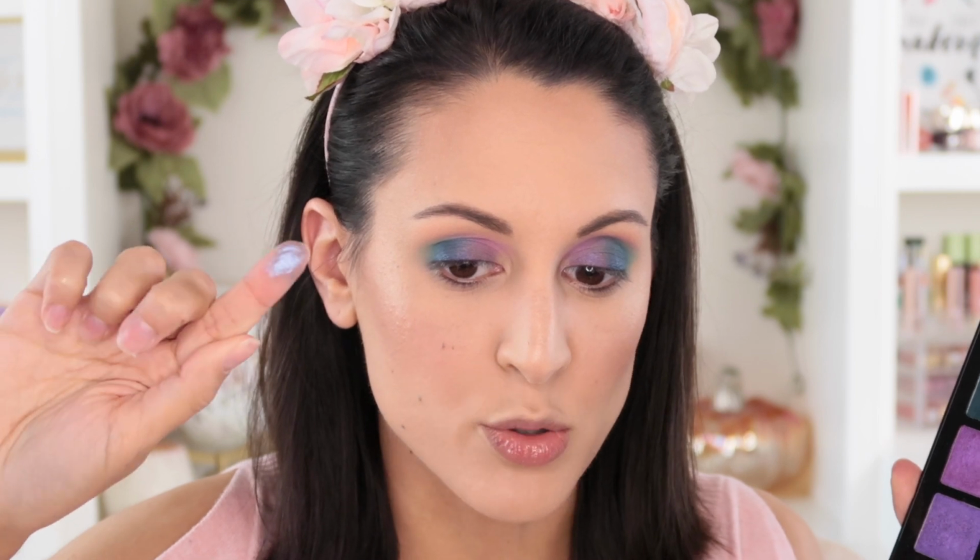So for the shade Supermoon, I'm gonna use this shade here called Plumeria from the LA Girl Hot Hot Heat palette in Aloha Vibes. This is a really cool shade in that it's got a really strong purple duochromatic shift to it. So it looks kind of silvery gray in the pan, but then it also shifts really pretty and purple. So I feel like this would be cool to kind of layer over what we've got on the lid right here.